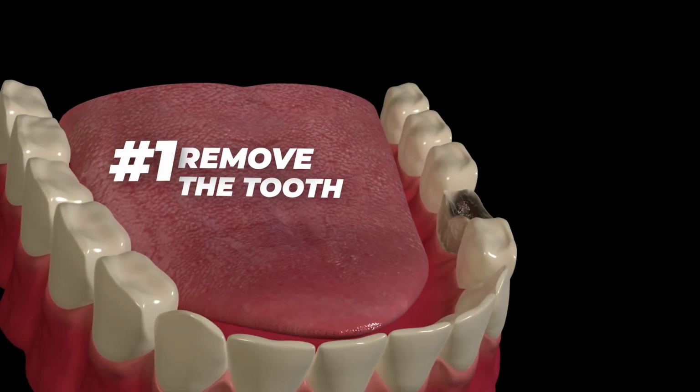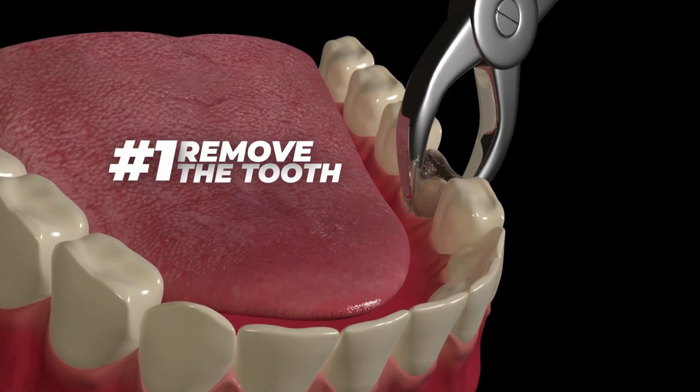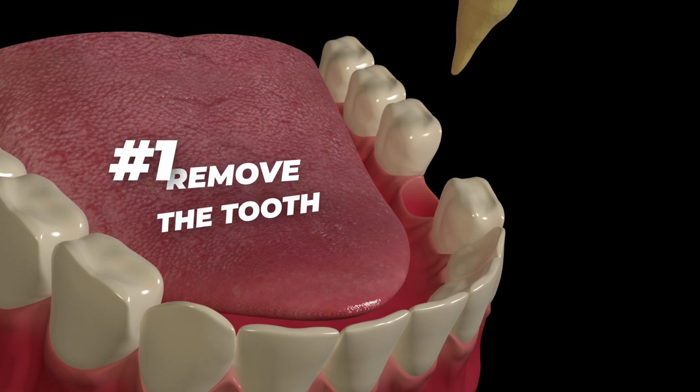This is always the next question. The trouble is the only way to get rid of the problem is to remove the problem, which is the tooth that has dead tissue in it. So the next step is to take out the tooth. And some people are confused at this point. They say, no, I had a root canal, my tooth's already gone.